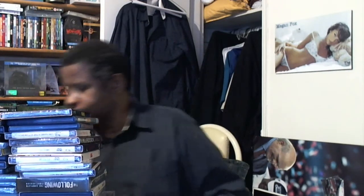And then we have Kick-Ass 2, which is not as good as the original, but a decent movie. I like the fight scene at the end. And then we have, excuse me, Predator. This is the 3D version. Now, I still don't have, look at that nice little tickler cover there.